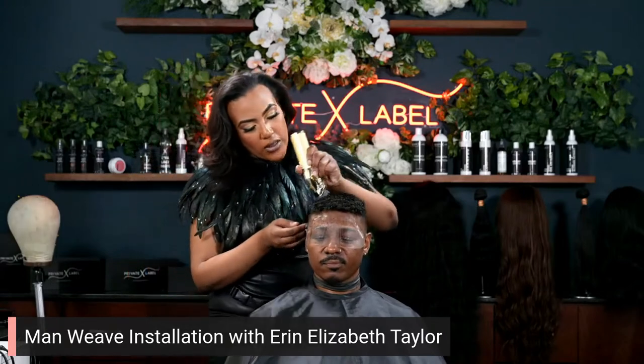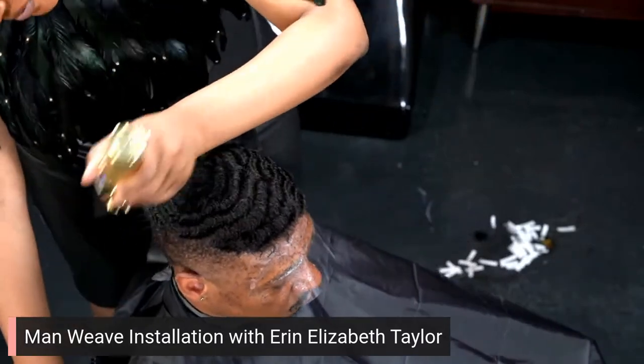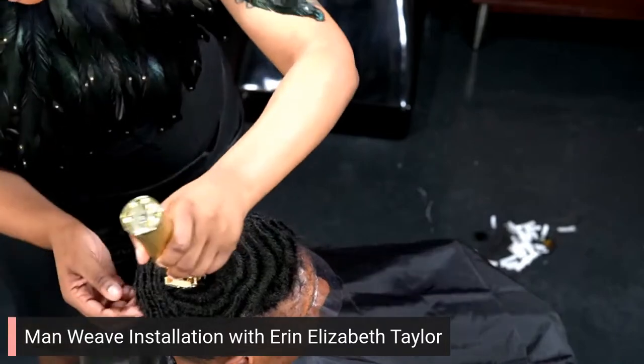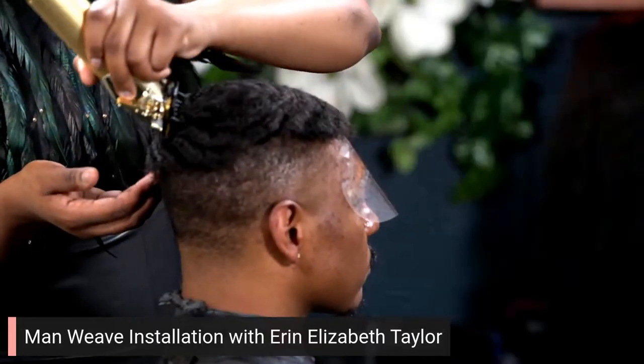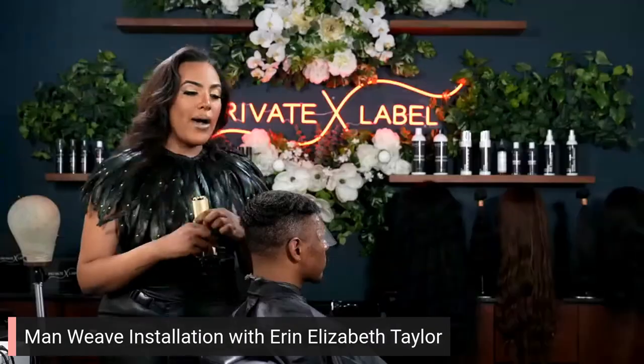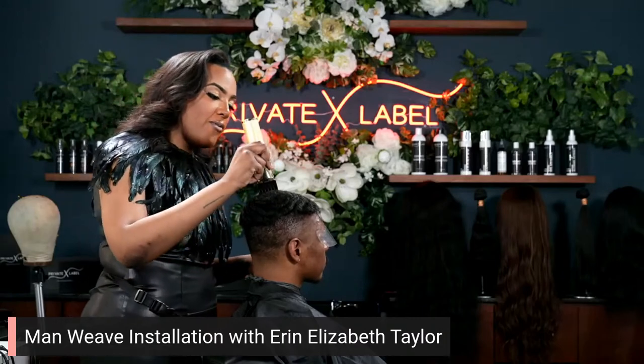But you do want to go ahead and just take your time and slowly but surely blend all of the hair in. Now, one thing that does help with blending with any unit is that, and this is also why it's important to know your client, to know what service to provide for them.